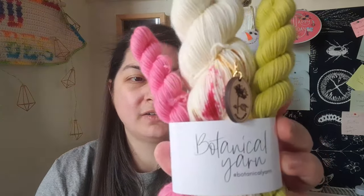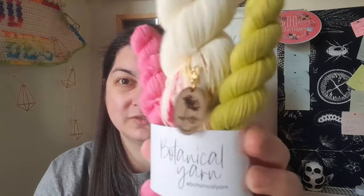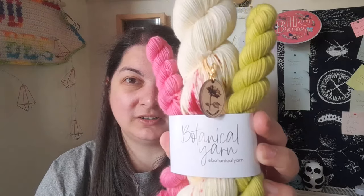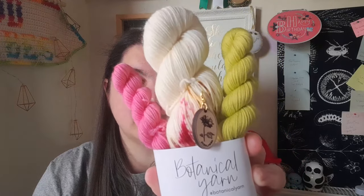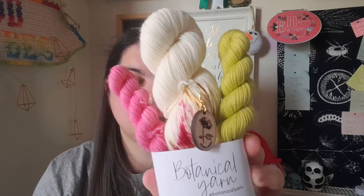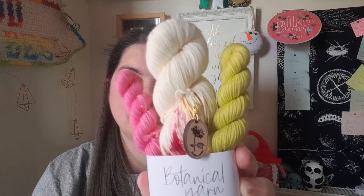Anyway, now I can't show you in order because it's all crammed into the bag. So I'm going to just show you whatever I pull out first. I think this was actually the last thing we picked up. So it's from Botanical Yarns. It is a sock set, and it is the Stitch Festival exclusive. So there is a sunflower stitch marker, which has been laser cut. It is 4-ply superwash 75% merino, 25% nylon. There are 140 grams, which is 595 meters.